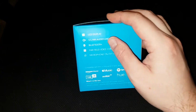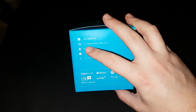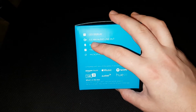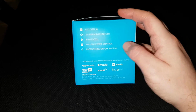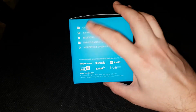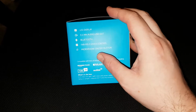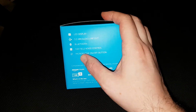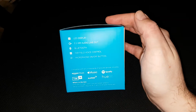So with this you get an LED display, 3.5 audio line out. Now I have used this 3.5 audio line out on a Denon AV receiver, and it's not very good. The audio's rubbish, so I wouldn't really recommend using it for that. Bluetooth, far-field voice control, so it's basically picking up your voice even if the TV's playing.